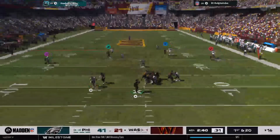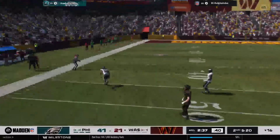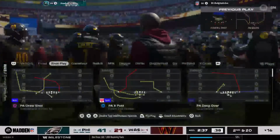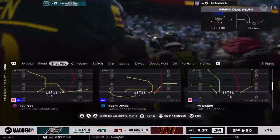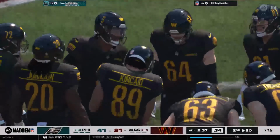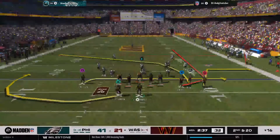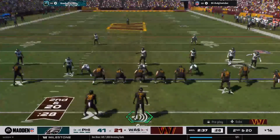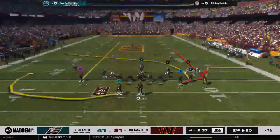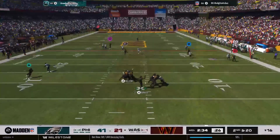Daniels now going to look to throw. Again, working deep downfield. And that is incomplete. At this point in the game, you find yourself trailing by this amount. It just feels like, why not, right? Just continue to test this defense, see if you can get something going in the downfield passing game. And nice job by the secondary, understanding what's coming, understanding the offense. They really have nothing to lose.